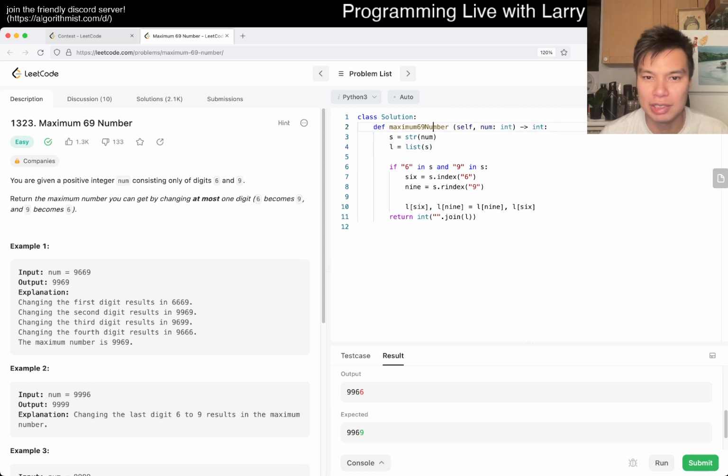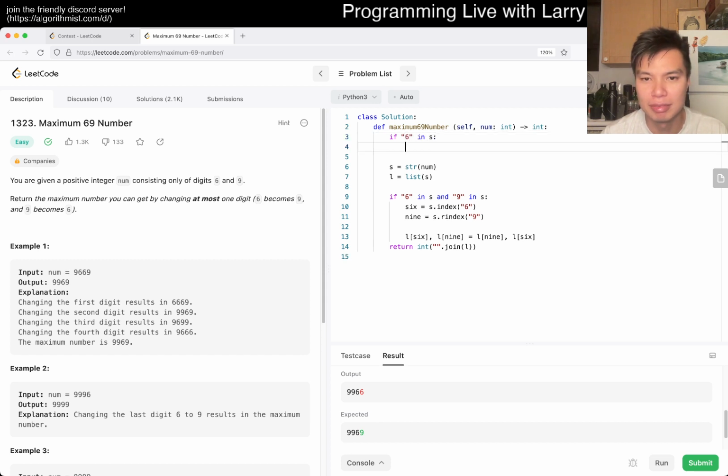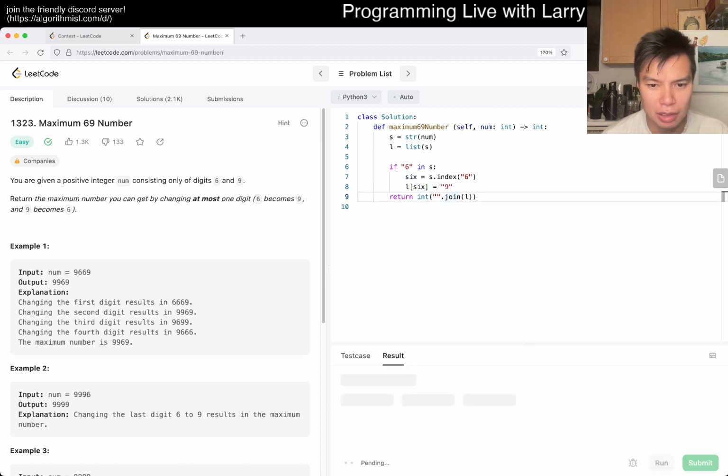So yeah, so we can do something like, if 6 is in S, then we just, yeah. I mean, same idea if you want to do it that way, if you want to consider it that way, but then now it is equal to 9. I don't know if there's a cleaner way of, I mean, there's probably a cleaner way of doing it, but okay, huh.